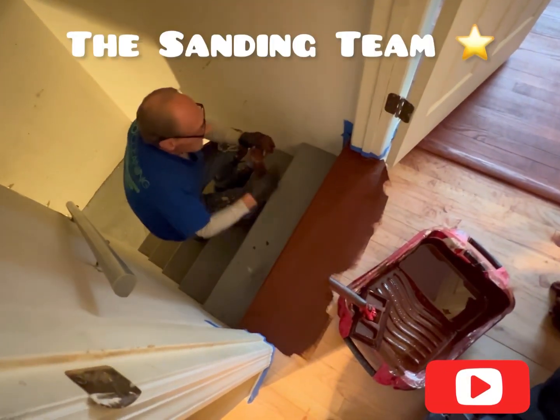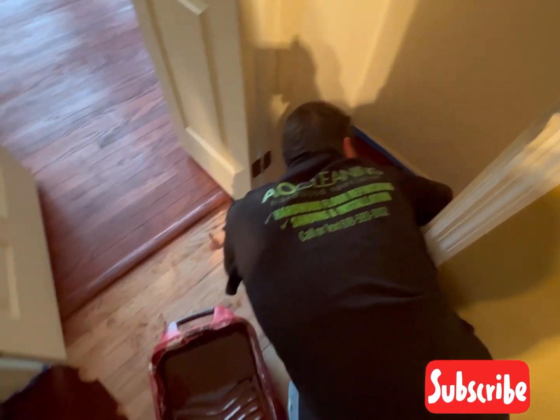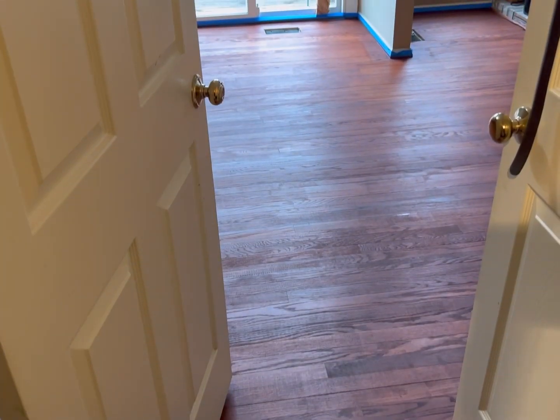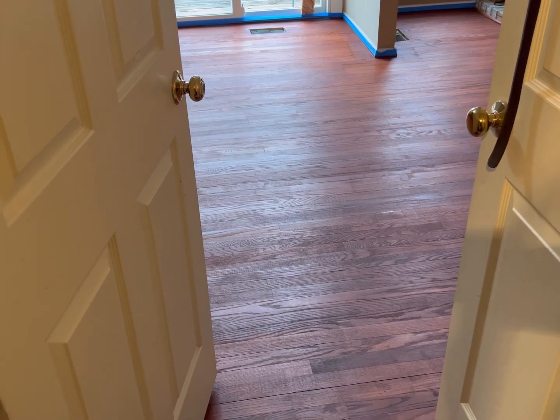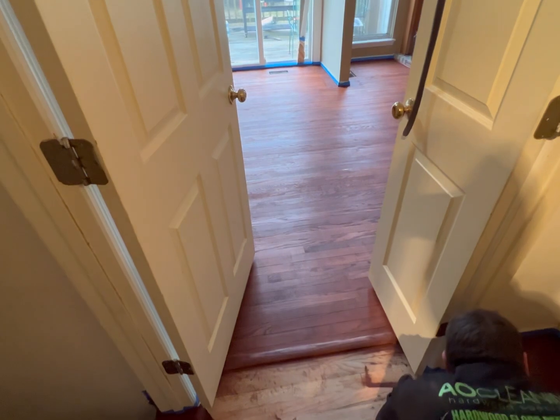We got the senior over there, getting the foundation by the steps. We got Bub doing the closet area. We already did the main living areas. As you can see, the floor is drying now with the stain. And again, remember guys, there's no protection yet, but that is the stain. It has to dry. So that's what they decided to go with.